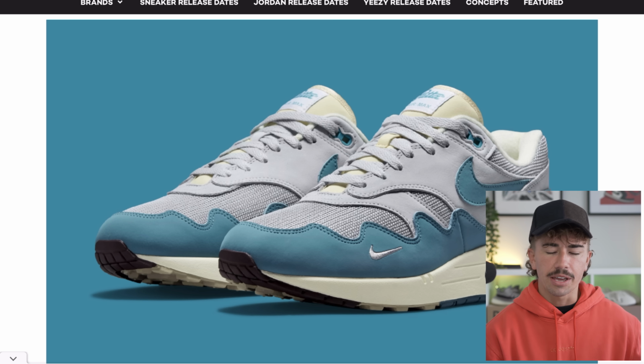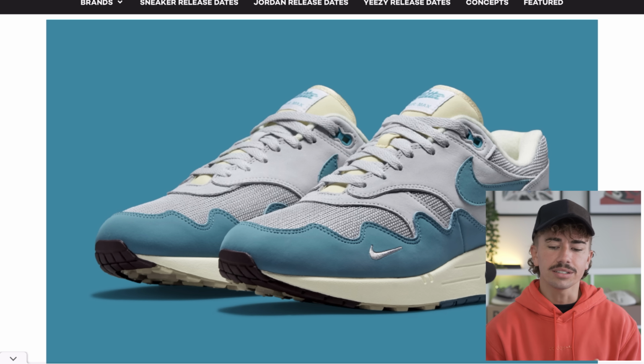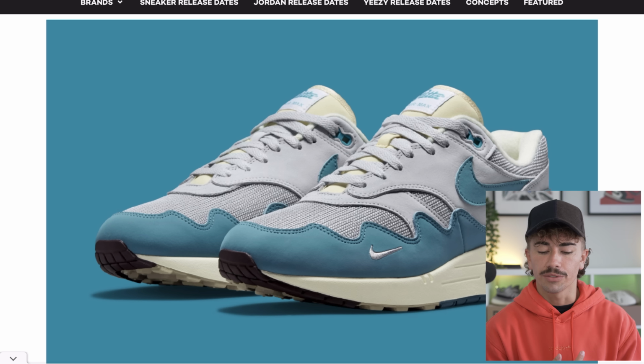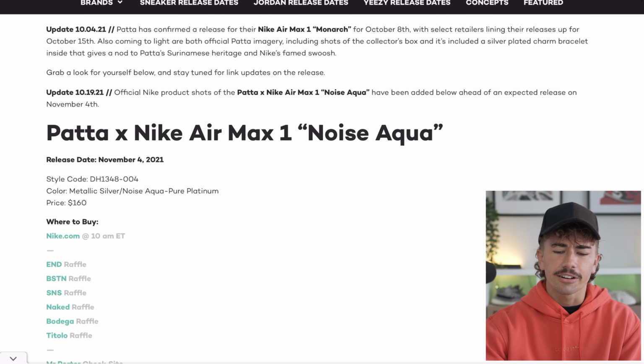This one did have a brief little release on Patta's website. That's where I got my Monarch colorway, so it seems like they do have a decent amount of stock available for this and the last pair of sneakers. However, of course, we're going to be getting a wider release that includes Nike sneakers, a bunch of other retailers. These are going to be dropping on November the 4th. I believe that is this Friday, maybe Saturday.